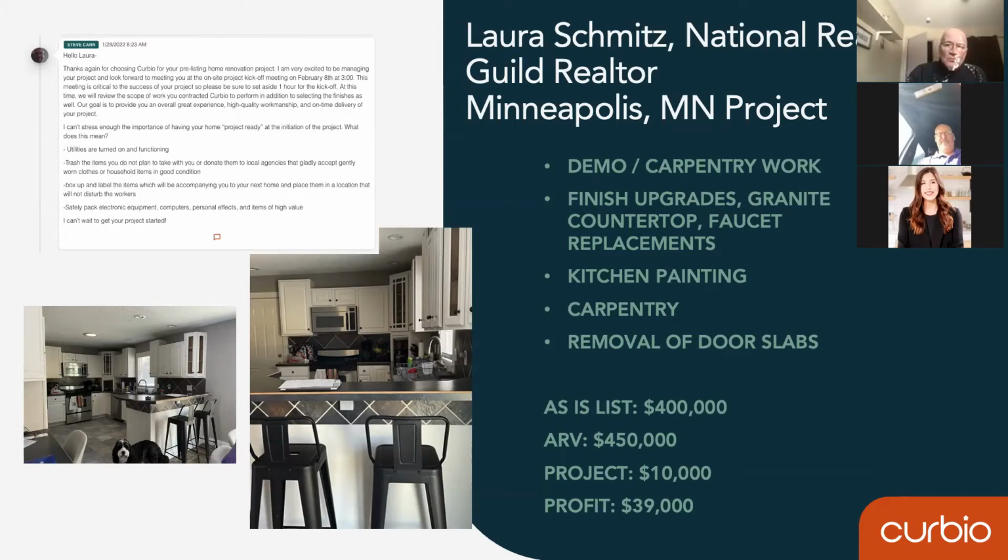So this property as is would have been listed for $400,000. After renovation value determined by Curbio and the agent was $450. Project cost was just about $10K. And then that profit ended up being $39,000. So they got their money's worth in the project and more. And then Laura said that she is open to questions. If you want to contact Laura and ask her about her experience, definitely encourage that.